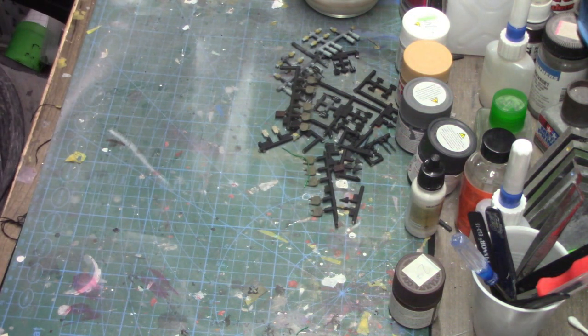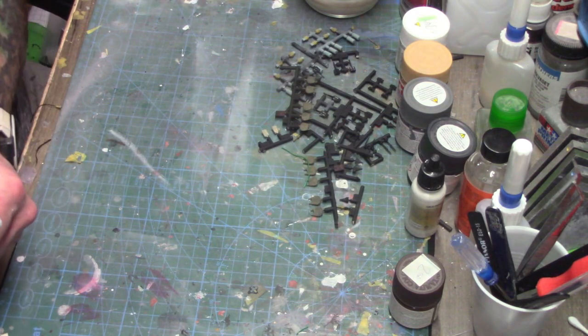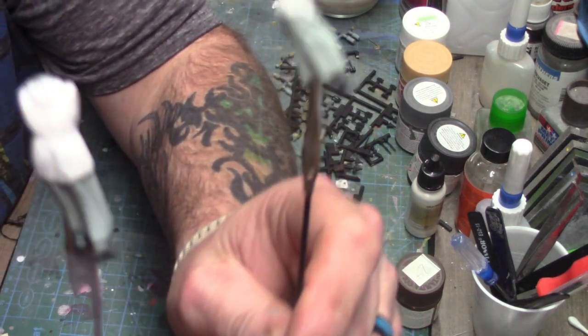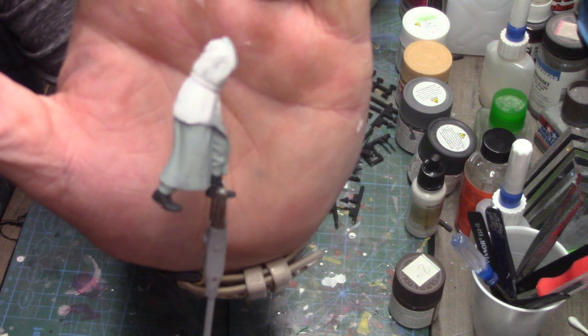Also, I thought I'd show you how they look now. See if I can back it up a little bit because that white just kind of, there we go.